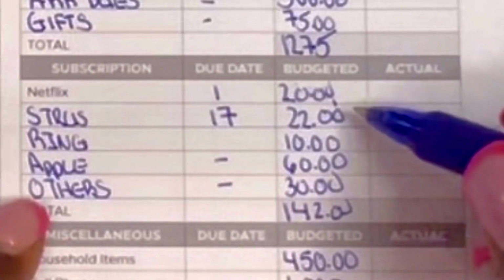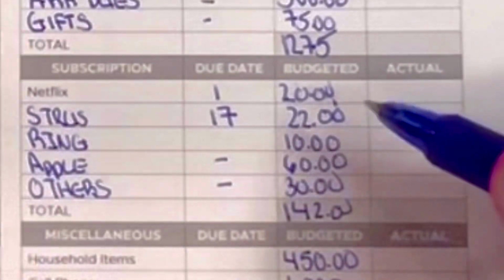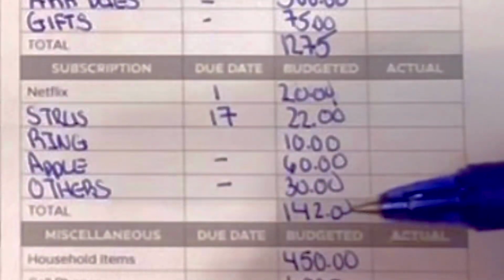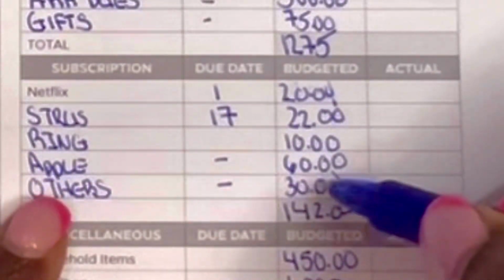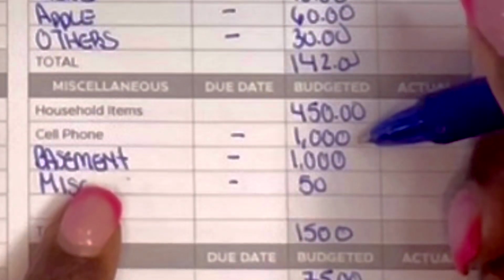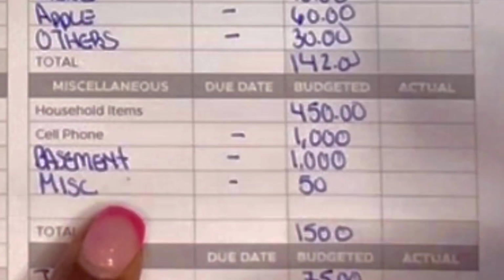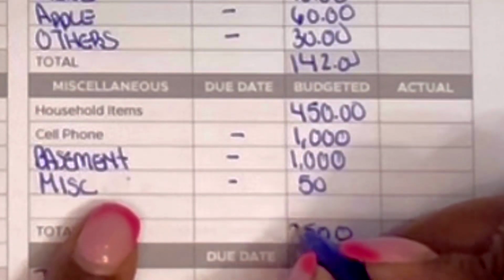For subscriptions, these are my top subscriptions, but I have some other small little ones in there like Hulu, $199, Disney Plus, $199. I think I got those like on specials. So I just kind of bundled that all up in there. So that takes $142. Miscellaneous, girl, this is crazy. Yes, I have, girl, I didn't even do this math right. Girl, this math is so wrong. This is why you have to check your work.